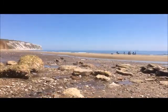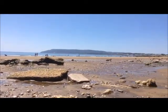Nice. Stunning. And you look around, the beach has got filled with tourists, people just running around, and somebody ran straight past that big bit of dinosaur bone. Goes to show, doesn't it? Keep your eyes open, and if you know where to look, you might find something. So let's see if we can find something else.